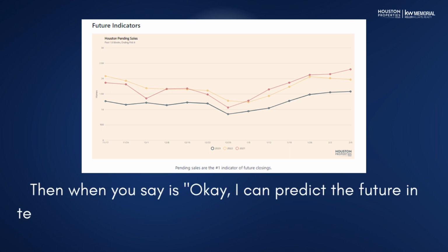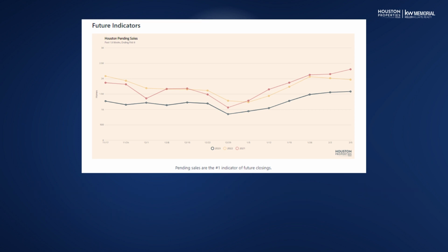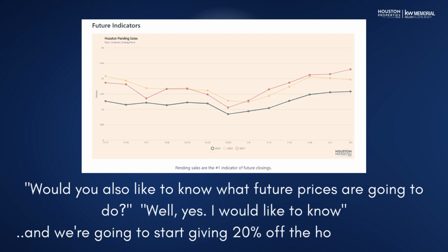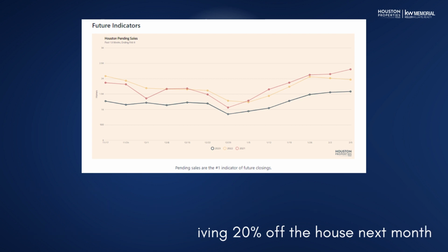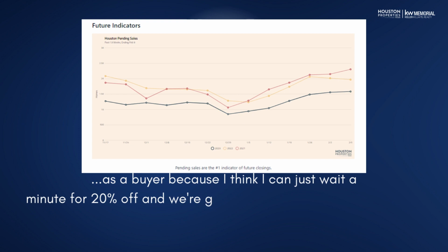Then when you say, okay, I can predict the future in terms of what's going to come on HAR reports for sales, would you also like to know what future prices are going to do? Well, yes, I would like to know. Am I going to start getting 20% off the house next month as a buyer? Because I think I can just wait a month for 20% off, and we're going to get to this.